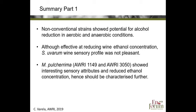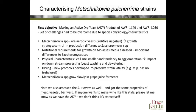And that's where AB Biotek stepped in. We were very, very interested in this research. We'd seen a number of posters at various conferences. And so we wanted to characterise these yeast further in winemaking conditions at a commercial scale. One of the challenges we faced was to try and make an active dried yeast of this so that winemakers around the world could use it as a commercial preparation.